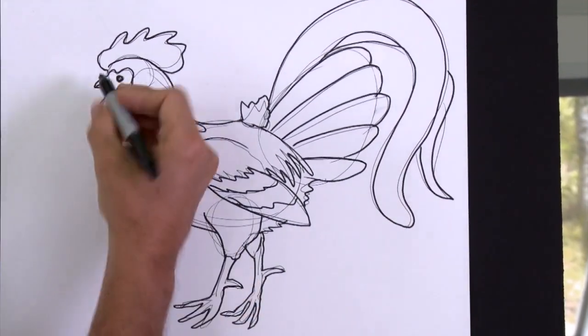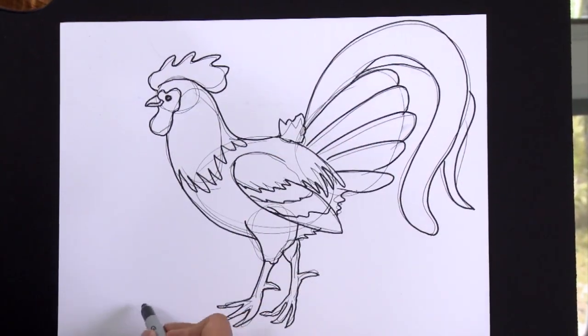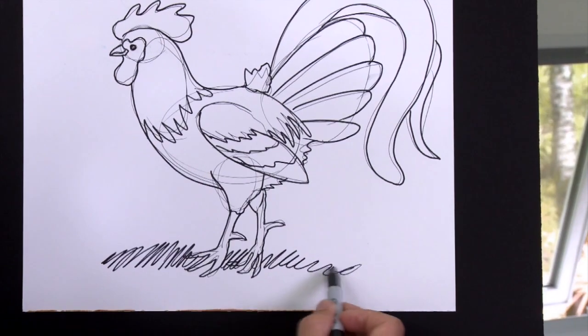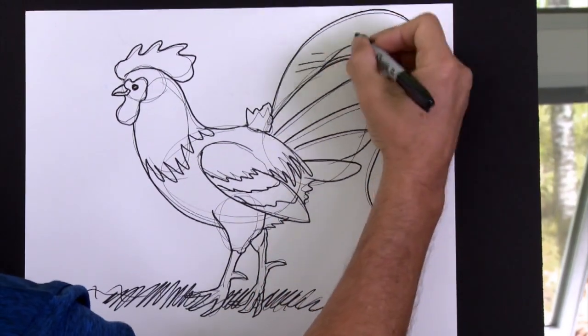Okay, you can also determine where the shadow's gonna be if the sun's hitting that chicken up top. You can just draw some grass and make a shadow of grass around there. You can put a few sprigs or lines.